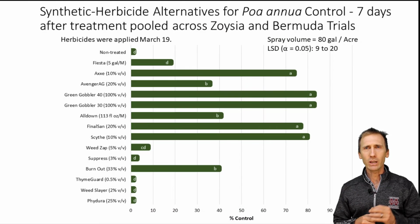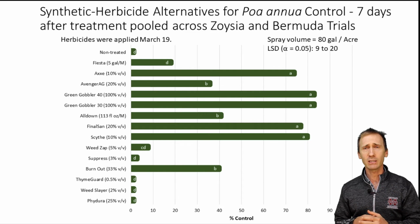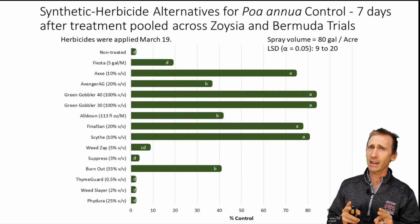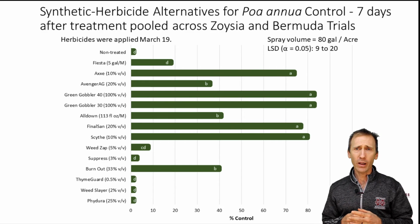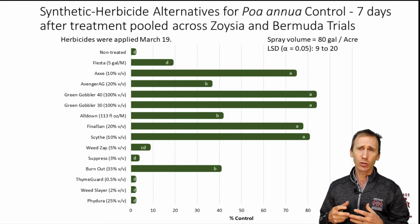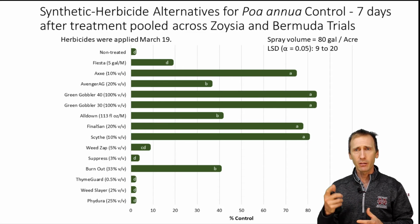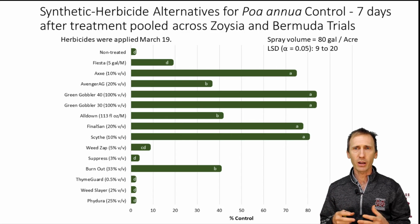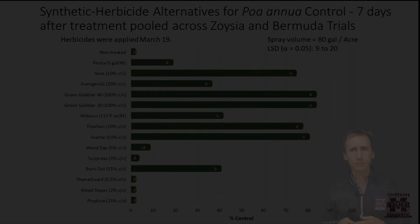What I want to drive home is that we do see some of these products being fairly effective early on. This is 7-day after treatment data that I'm presenting. The 14-day after treatment data looks fairly similar, but across 2 different sites here at Mississippi State, we've seen products like Axe and high rates of vinegar do quite well at controlling annual bluegrass. There's some reason to believe that multiple applications of some of these products could have some lasting effect to control annual bluegrass and suppress seed production. Final Sand, Scythe, these are both products that in addition to the Green Gobbler vinegar product and the Axe product, do quite well at controlling annual bluegrass.